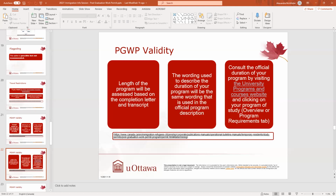So no, unfortunately, that co-op work permit is just for work that is a mandatory component of your program. So if the job offer is not a mandatory part of your program and you're no longer going to be tied to your student status, then you no longer have that authorization to work.